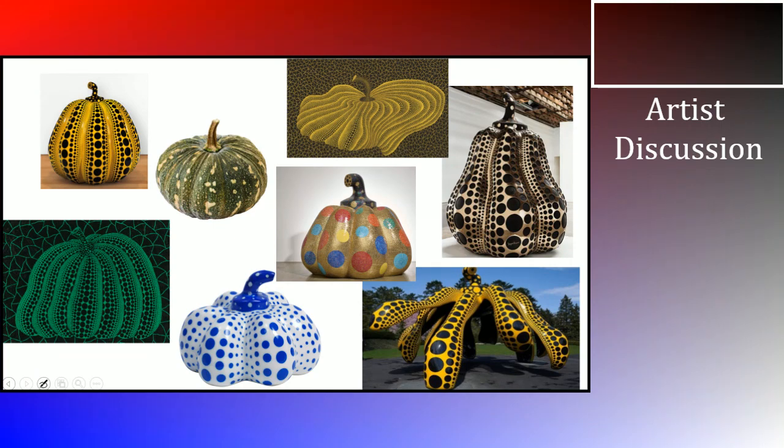And aside from the pictures we have here, there are a lot more pumpkin sculptures and paintings that she worked on. The work she produced during the lockdown is mostly polka dot related work, including her recurring pumpkin motif. And I like that ceramic one over there at the bottom, the blue and white one. Yes, very nice small pumpkin.